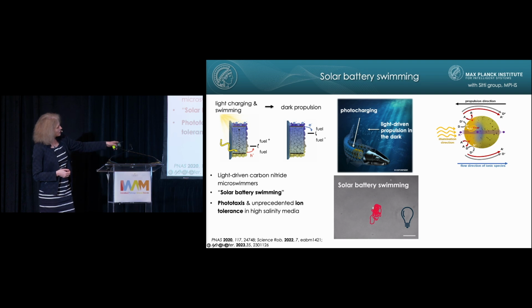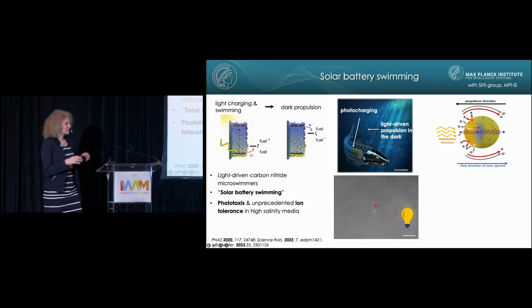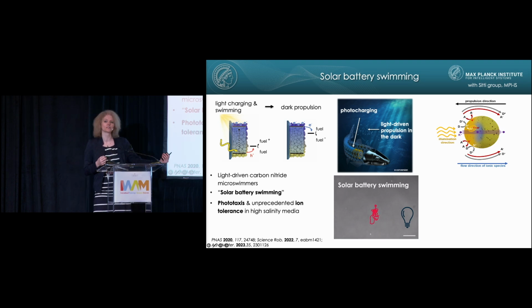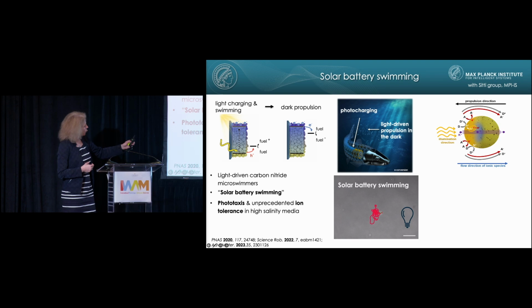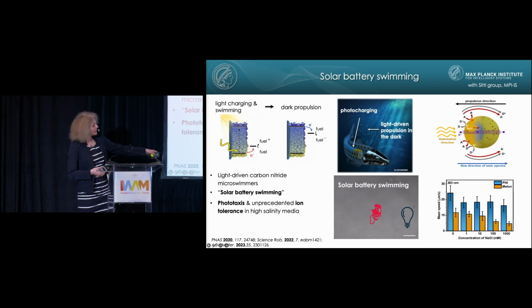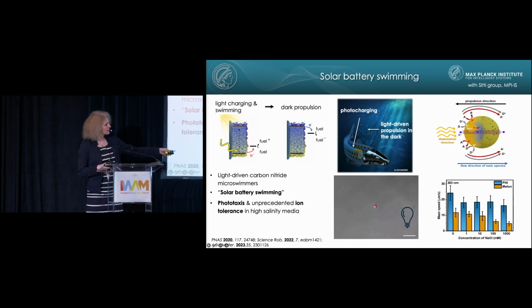Now, what is peculiar about the system is that it combines a lot of really interesting properties. For example, it shows phototaxis, which means it swims towards the light. It also is very tolerant to high salinity media, which means that these particles can swim where other particles are dead on arrival, because typically high salinity media, complex biological media, would not support movement of these particles.